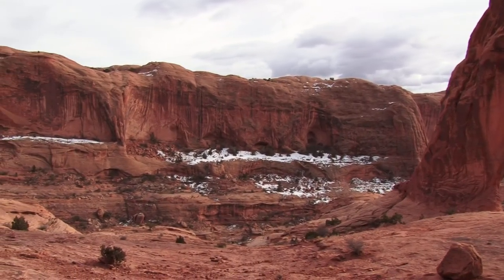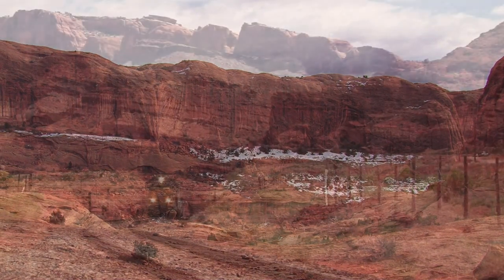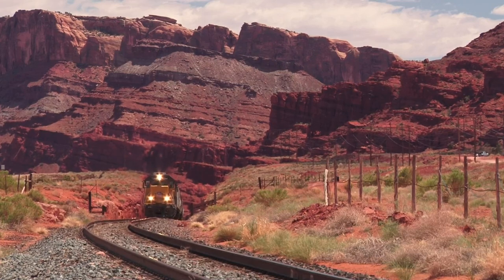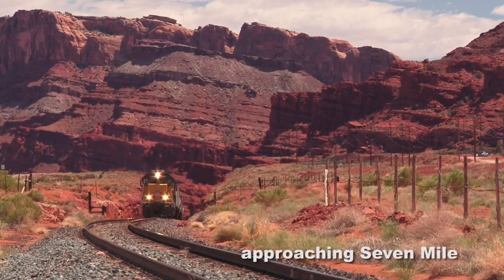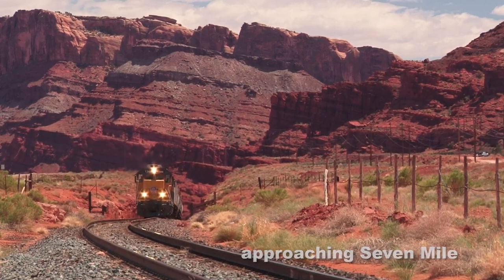The train disappears below us as it tunnels back through Poison Spider Mesa. We pick up the UP1344 again during our springtime visit and follow the train back east from 7 Mile to Brendel.